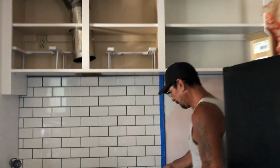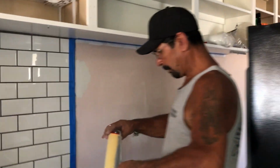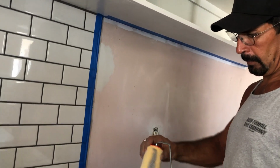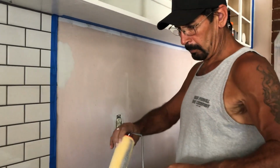I'm in love. All right, so we have it taped off. He's done some patching. Got the blinds down because we need to do that stuff, but he's about to do the very first test run of the paint. Ooh, that's flinging paint. Careful.